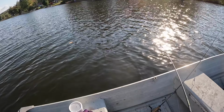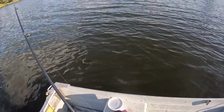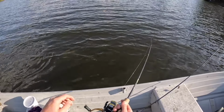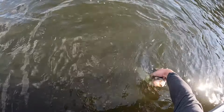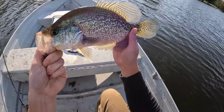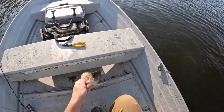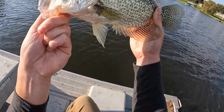All right, got something. Hey, it's a largemouth. Oh no, it's a crappie. It's a nice crappie, which I kind of figured. How he didn't come off was a miracle. That's what I'm talking about. Look at that guy, guys. That is a nice one there. That's what gets you fish in the fall time, trolling. Beautiful crappie, put him on the stringer.